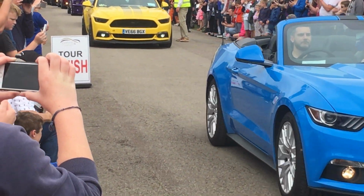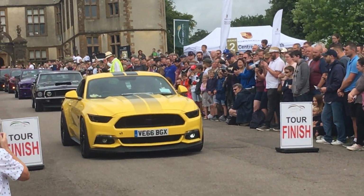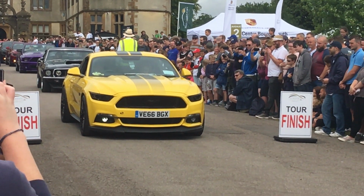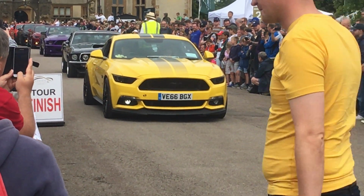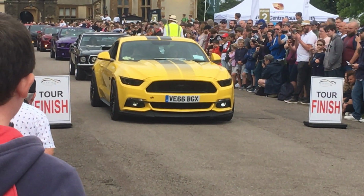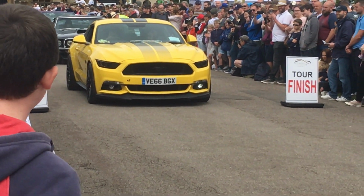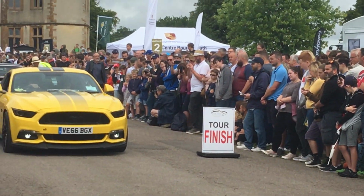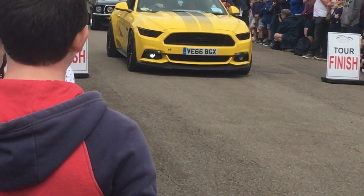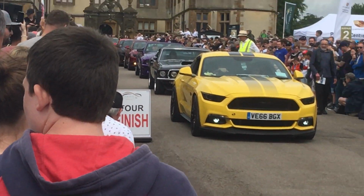Next up, we have Ben Johnson from Gloucester in his triple yellow 5 litre GT Fastback called the Wasp. The car produces 416 brake horsepower and has a few external upgrades, including Roush axlebacks, Mishimoto H-pipe exhaust system for a great sound, which you are hearing now. Come find the car later on the East Lawn, where it will have its bonnet up, showing a lovely customised paint job underneath. Thank you, Ben. Give it a rev and off you go.